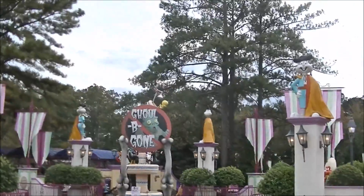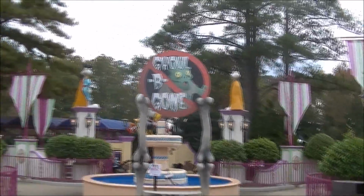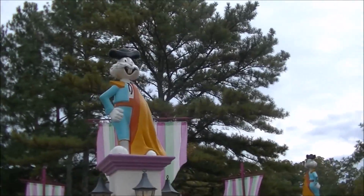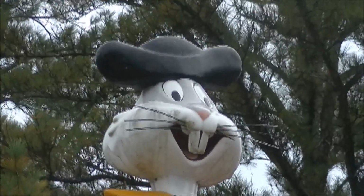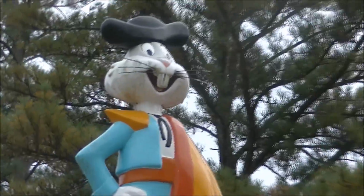So obviously during Fright Fest, this stuff is not normally here, but during Ghoul Be Gone, there will be no scare actors here in Bugs Bunny World. But you can tell here the old Spanish Matador Bugs Bunny definitely looks a bit dated, older, and it's time to go. The whole plaza, it's actually not a bad looking area.